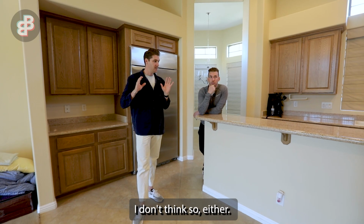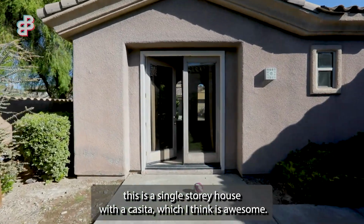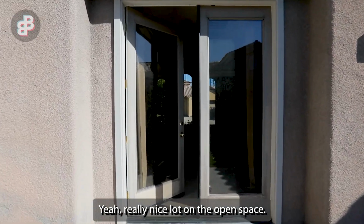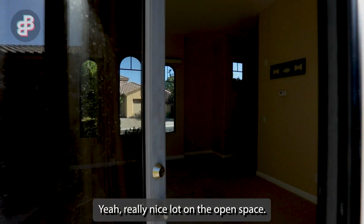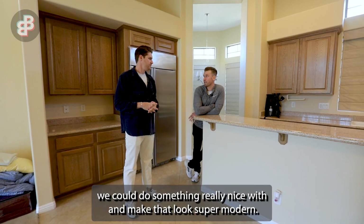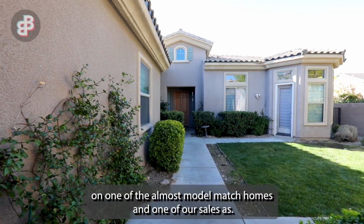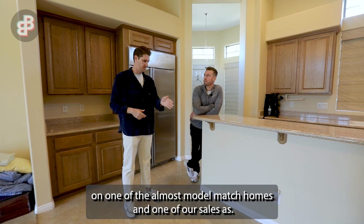I don't think so either. On the plus side, this is a single story house with a casita, which I think is awesome. Really nice lot on the open space. Very private. The entry courtyard we could do something really nice with and make that look super modern. And it comps out directly on one of the almost model match homes and one of our sales as well.